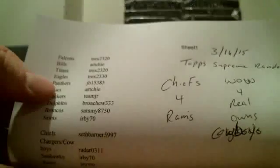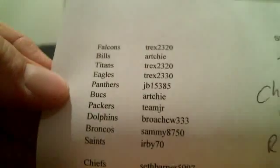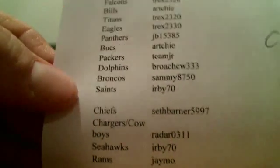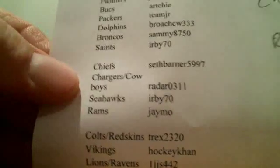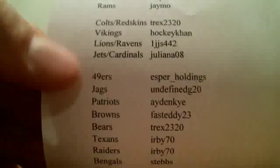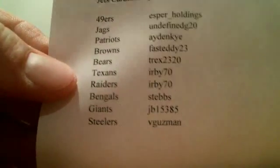All right, here's everybody's squad. Good luck. Okay, camera does not want to focus right now. There we go. Here's everybody's squad. Good luck. Here we go. Good luck, everybody.